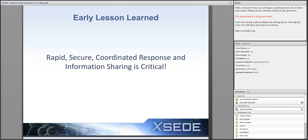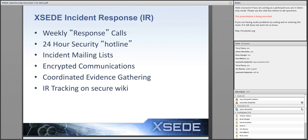And we also have a secure wiki that's operated by the security staff for us to share incident and event information. So that was an early lesson learned.